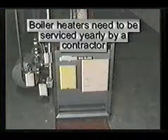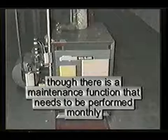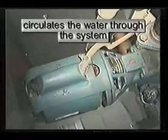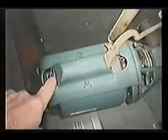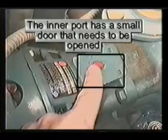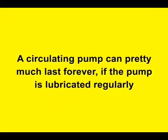Boiler heat needs to be serviced yearly by a heating contractor, though there is one maintenance function that must be performed monthly by the homeowner. Every boiler has a circulating pump which circulates water through the system. The newer pumps are smaller and self-lubricating. The older pumps have 3 lubricating ports, one at the end, one in the middle, and one closest to the boiler that has a small door that needs to be opened. Several drops of 3-in-1 oil should be added monthly to each of these lubricating ports. A circulating pump can last pretty much forever if lubricated regularly.